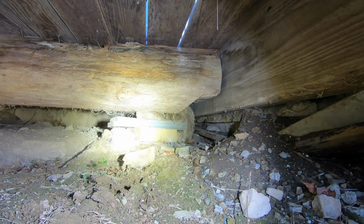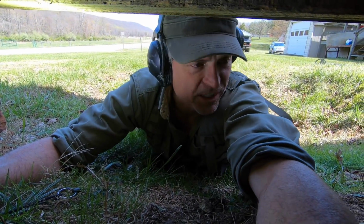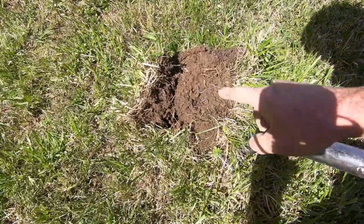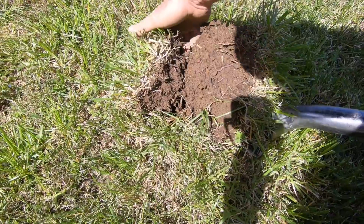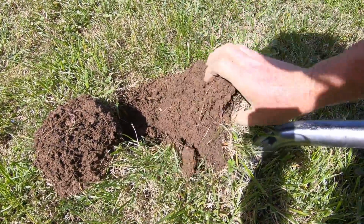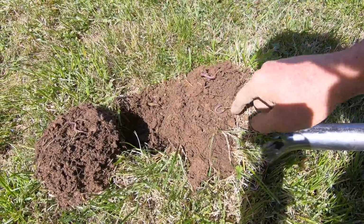No, Todd, don't say that. Todd's actually on the other side of the house, so he didn't even hear it. So I just popped this plug up, and look at the amount of earthworms in here. Isn't that crazy? I must like it back here for some reason. Actually, I like all in that one spot.